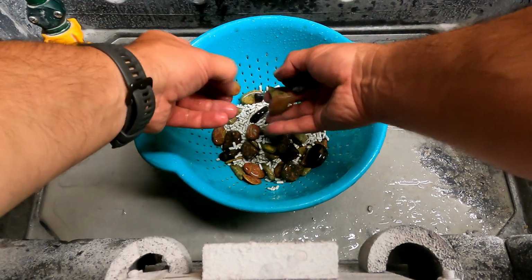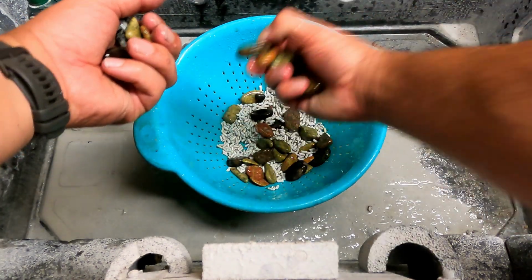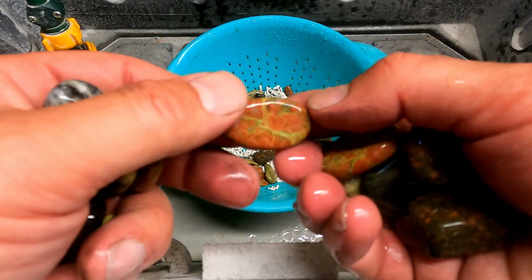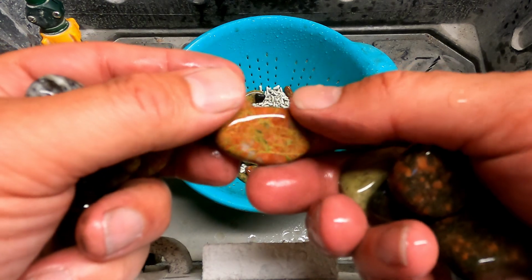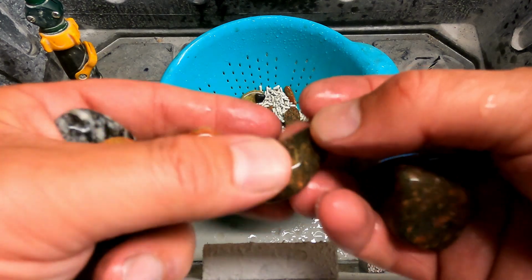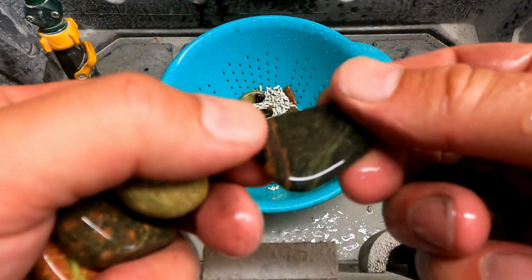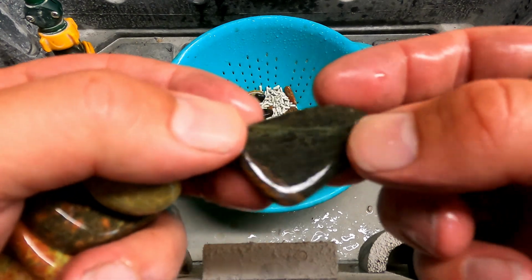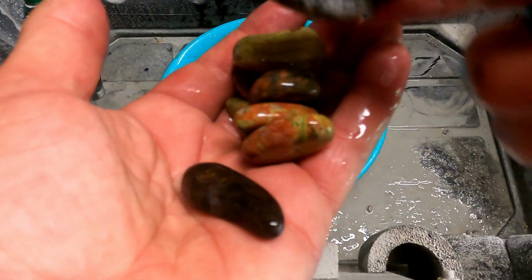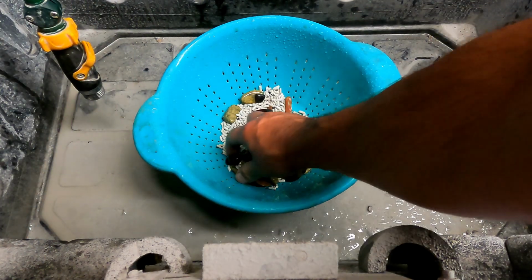Okay. Grab some out of here. Oh man, those Unakites are looking something else. Wow, those are looking so cool. I got some probably basalt, the epidote, some granite with some feldspar in it, some epidote, maybe a basalt again. Yeah, they're looking sharp.